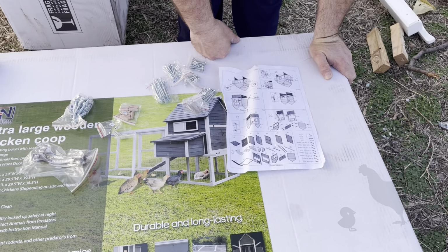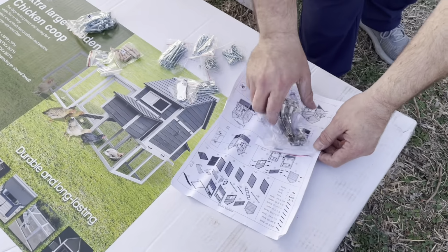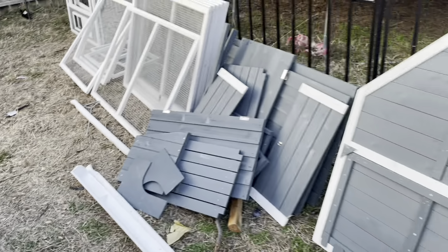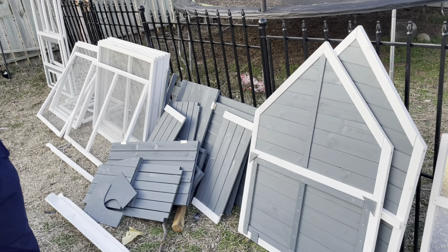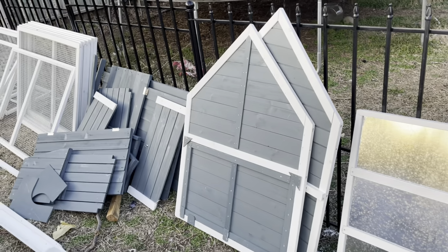Okay. Number one. Number one is... they don't put the number on this wooden thing.